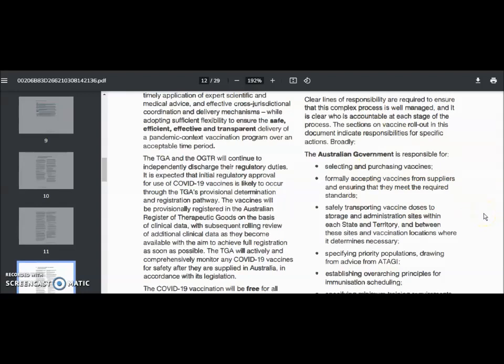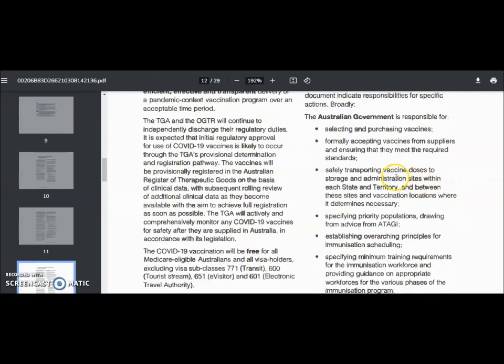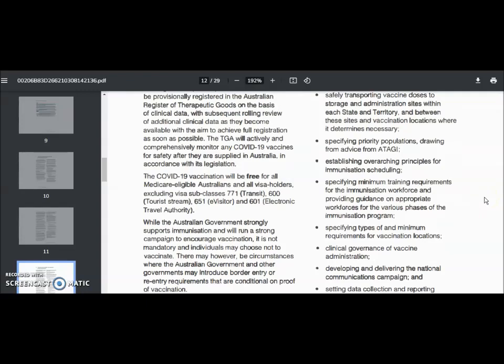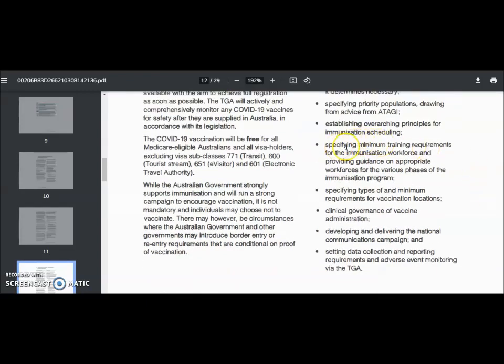Moving forward. Formally accepting vaccines from suppliers and ensuring that they meet the required standards: this is what the Australian government is responsible for. Safely transporting vaccine doses to storage and administration sites in each state and territory. Specifying priority populations, drawing from advice from ATAGI. Minimum training requirements.